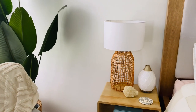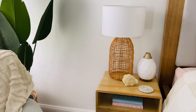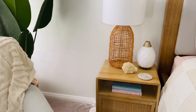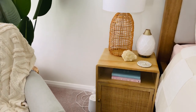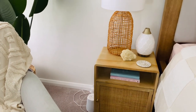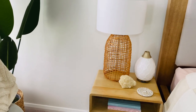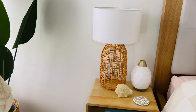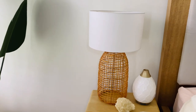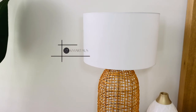Now here we are in the main bedroom. Now these side tables are new. These are from Adairs. They're just gorgeous. Loving them. Now these are the rattan lamps I'm talking about. I think these were $39. Yeah, they got the white shade. I just love the white shade. Now I did think these lamps were similar to the one out in the living room when I ordered them online. However, I think they just go really well here in the bedroom.